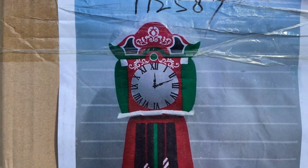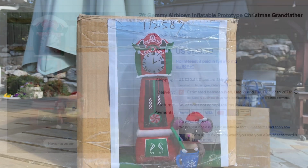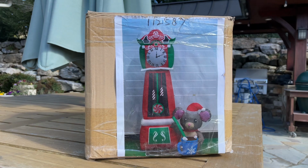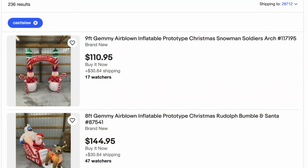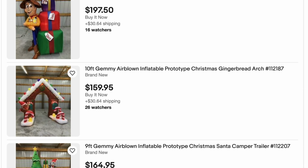I've got the 7-foot tall Gemmy Airblown inflatable prototype grandfather clock. I bought this off of eBay for $150, including shipping. The original price on it was $250, excluding shipping, something I could not swing. This came from Castlelaw, the eBay seller with all the Gemmy prototypes, and fluke, he just cut nearly every listing he had, that price in half.